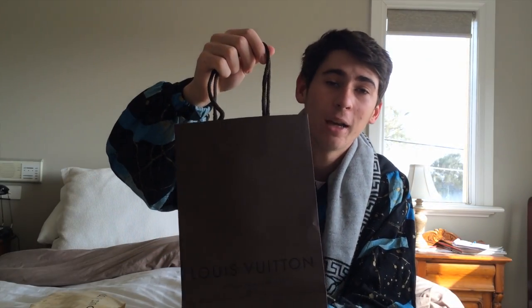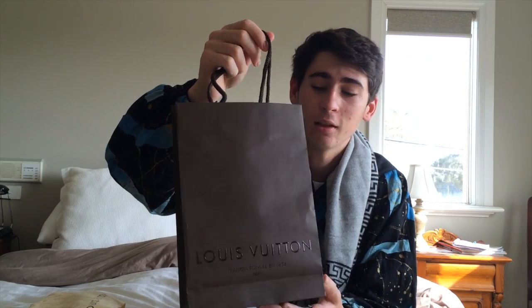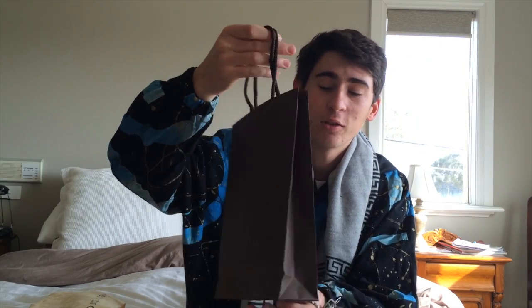So this is my mini HL multicolor bag. Okay, so we can see here, this is just the carry bag you get from Louis Vuitton boutiques in Melbourne. Obviously a very nice bag, and it's not even what you pay for, it's just the carry bag. I just display this in my room because I love it so much.